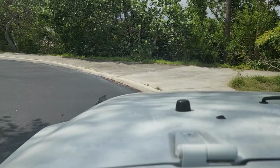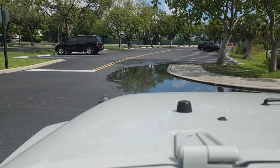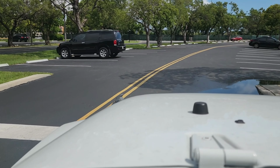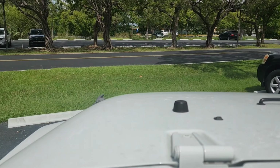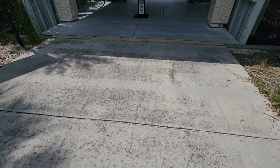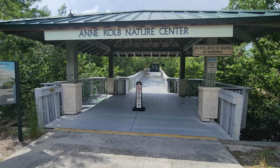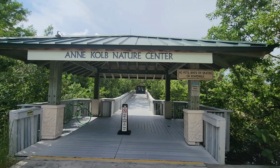So there's the entrance. Oh, look at the big butterfly. Okay, yeah, this is just a turnaround. So we just park right here and walk. Do we have to pay to park? I don't think so. It's a park. Looks nice. They expect a lot of visitors. It opened in 1996. All right. We have arrived at the Ann Kolb Nature Center over here in Hollywood, Florida.